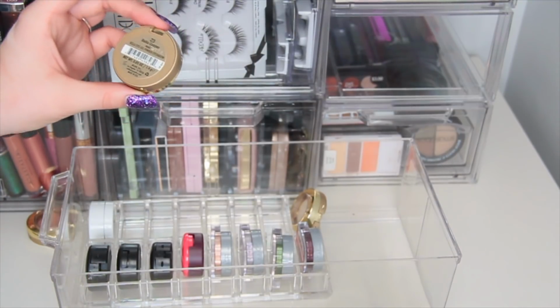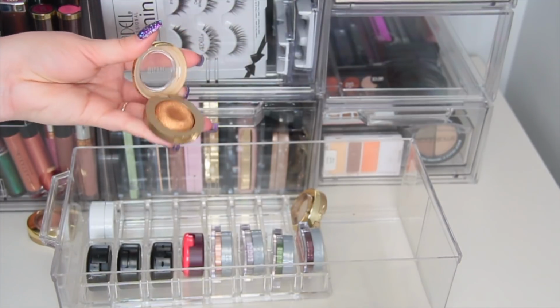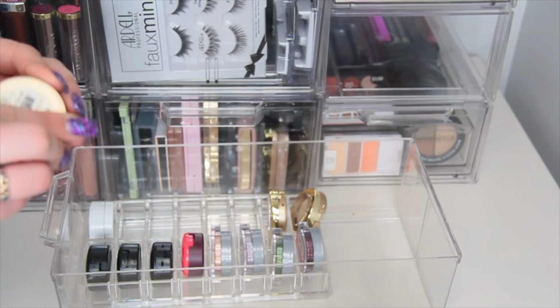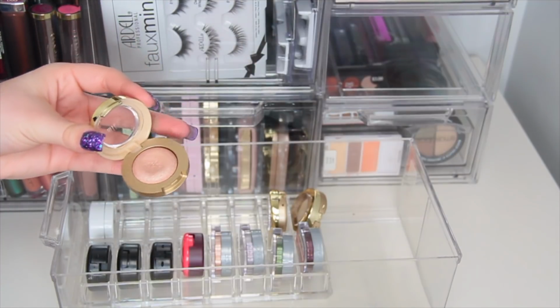This next shade I have is Bella Copper. I'm 100% keeping this. It's such a gorgeous copper color, and I just can't let that go, so I'll keep that one. And the last shade I have is Bella Champagne, which is such a stunning color, so I'm definitely going to be keeping this one as well.